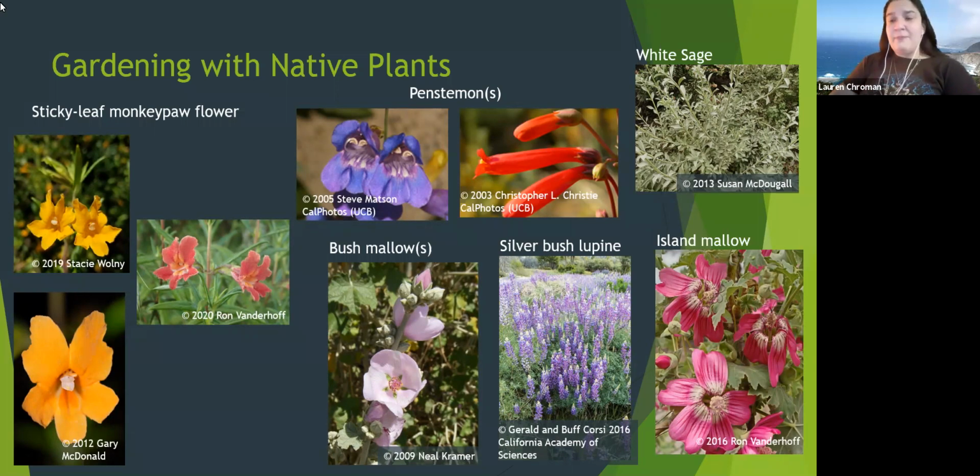They're beautiful. I love penstemons. Showy penstemon is one of my favorite wildflowers to see out in the field. So is Mottaliha poppy, which unfortunately I don't have a photo of here, but one of their common names is fried egg poppy.